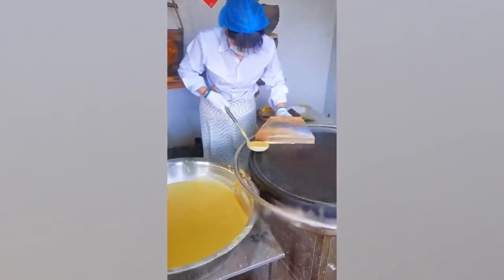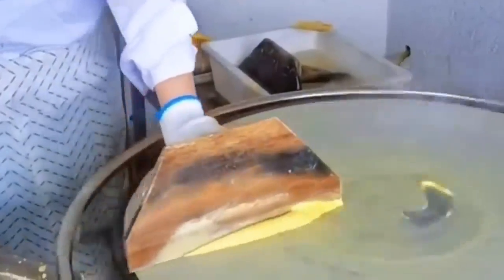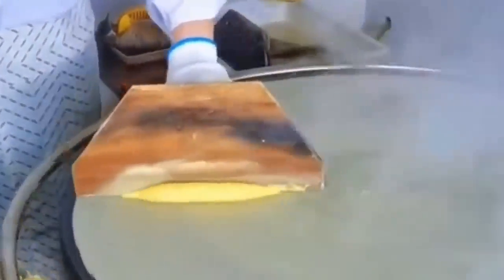This chef makes the whole process look simple, but there's nothing easy about mixing batter onto a hot rotating frying pan and maintaining an even texture.